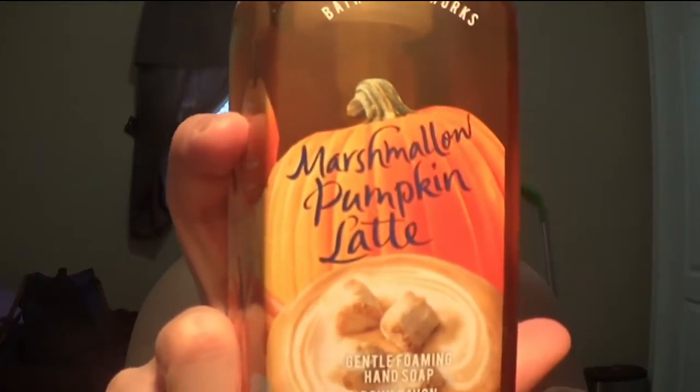Now, they were having their 2 for $22 candle sale, and then their soaps were also buy 3 for $18, so I had to do that, you know. So the first thing I got were the soaps, because I'm running out of soaps in my bathroom and my kitchen. So the first one I got is Marshmallow Pumpkin Latte.